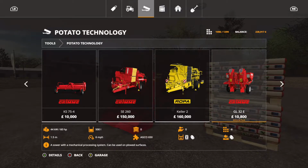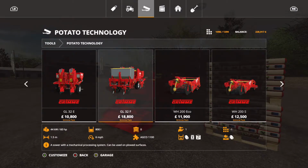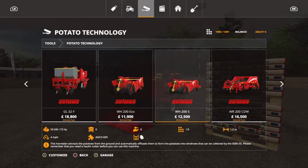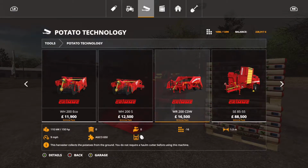But here we move on to the Grimme pack. We've got these ones which are a lot smaller and a lot less horsepower, so 1.5 meter. This is the one I've gone for, the GL32F, which again isn't much to lease. 60 horsepower, 1.5 meter width, and does have fertilizer. And then these are the harvesters. So this one lays them on the ground, but you need the home topper. Same with this one, but this one will cut it at the same time. So when it comes to harvest time, I'll probably use maybe this, I'm not quite sure yet.